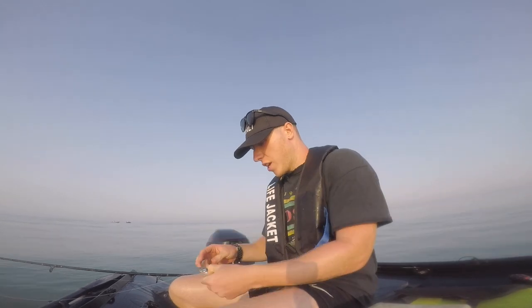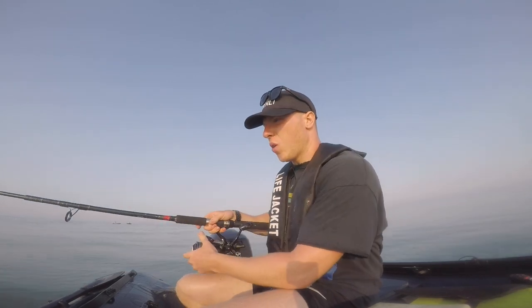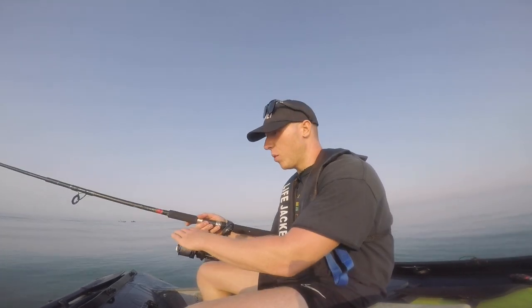Right, let's go and get a few bass. Right, so we've just arrived at the bass mark now. It was about a 5 mile ride. We've just got a 360 GT minnow on. Nice heavy weight, and we're just going to pop that down. I've got quite a big heavy rod on here, but I'll put the smaller rod on for a bit more sport, I think, a bit later on.